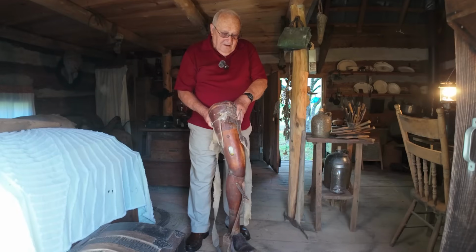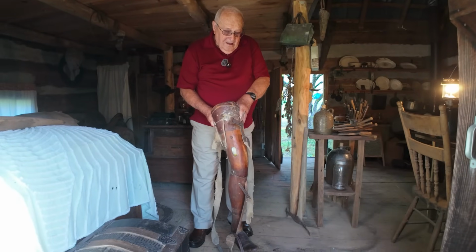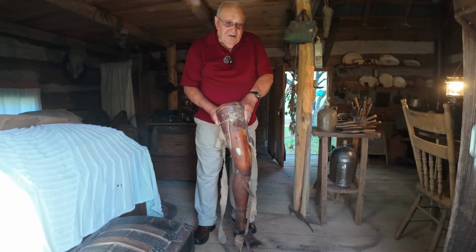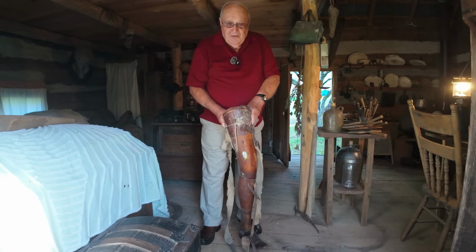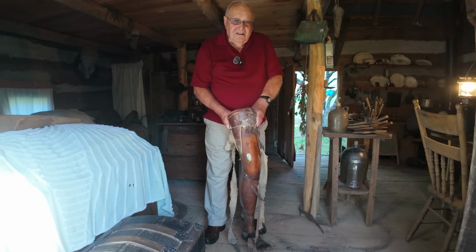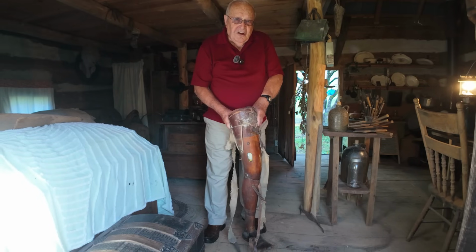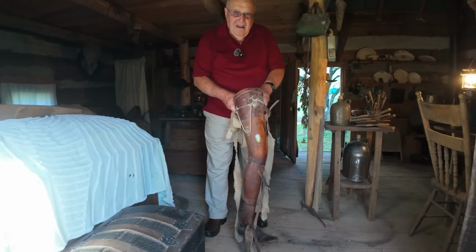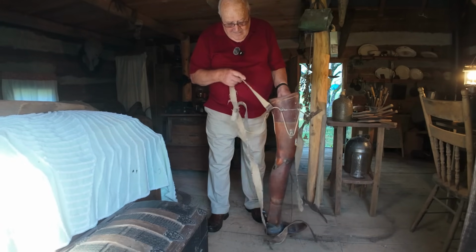This is a leg of my great Uncle Thomas Cox. He had an injury, and I guess it was infection. They called it white swelling, and his leg was amputated when he was a young man. Wow. So hold it up. Yeah, show it. It bends, and it's an amazing shape.